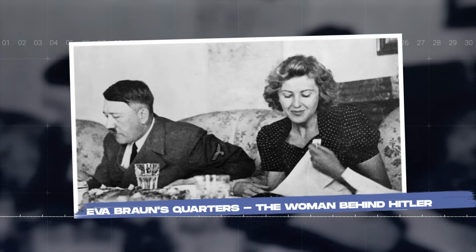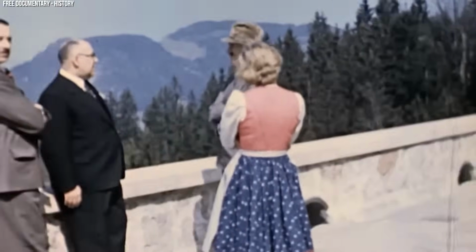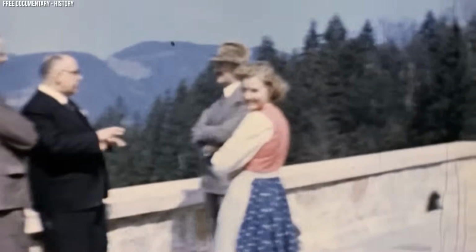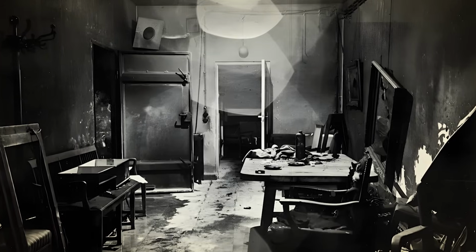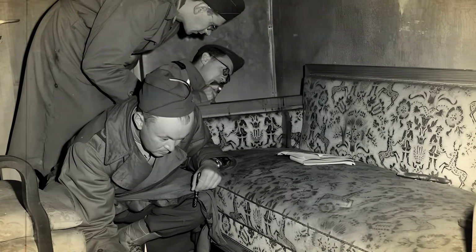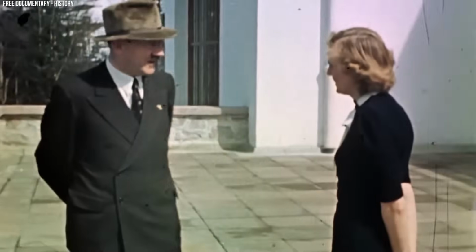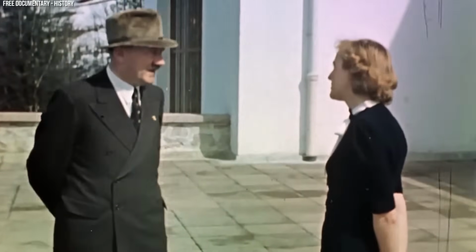Eva Braun's quarters, the woman behind Hitler. For years, Eva Braun remained virtually unknown to the German public, Hitler's carefully hidden companion whose existence was kept secret for political reasons. Yet in the Führerbunker, she maintained private quarters that, when later examined by Soviet investigators, revealed surprising dimensions of her character and her relationship with Hitler during the Reich's final days.